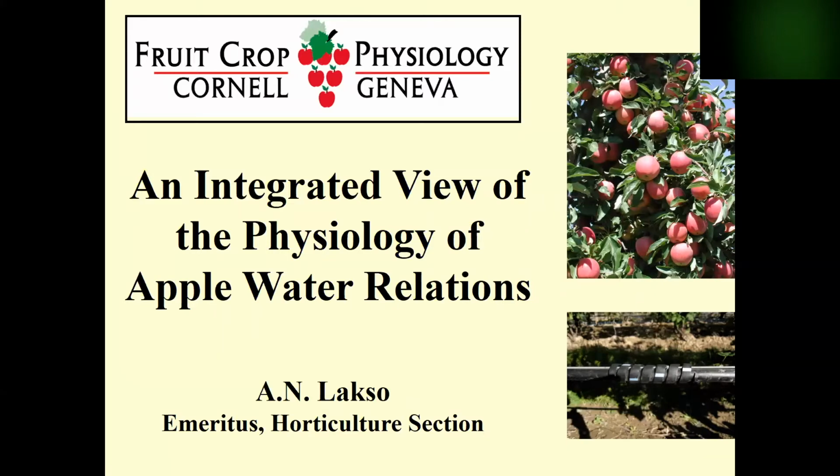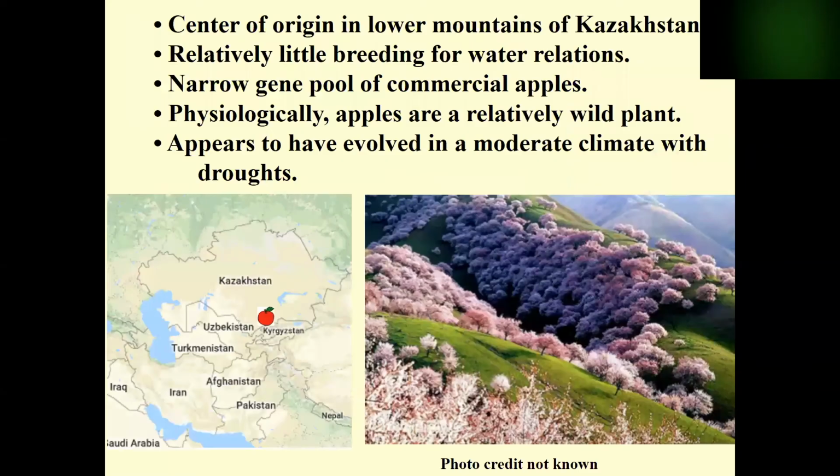So I thought it would be useful, with a lot of studies over the years, you study different components of a system, and it's kind of helpful to then stand back and take a look at the whole system and see maybe how those components can interact. So I thought apple-water relations would be a complex of interactions that might be of interest.